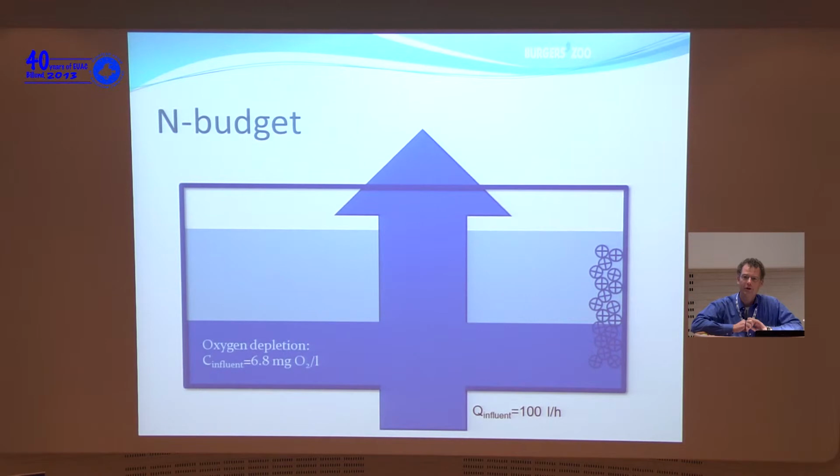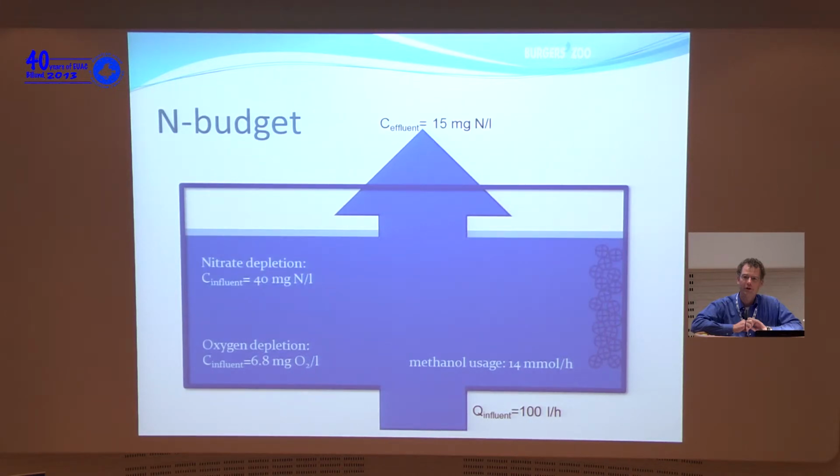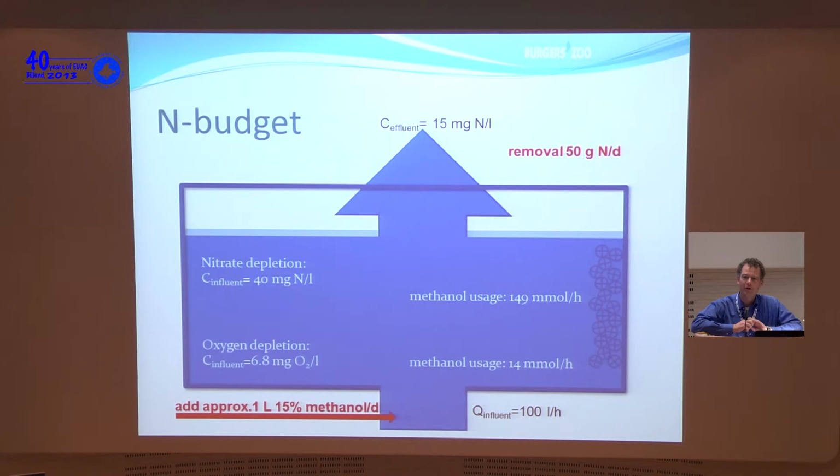So if we start to calculate a little bit on this, then you have an oxygen depletion, in which you lose some of your methanol, which you add to the system. Again, you have a nitrate depletion. That's the idea of the whole denitrification filter. So in this example, we go from 40 milligrams nitrogen to around 15 milligrams, and that consumes about 150 millimoles per hour. So in total, if you bring in about a liter of 15% methanol a day into such a system, you will remove about 50 grams of nitrogen per day. And that's mostly enough for us. In any case, for the application in the aquarium for us.